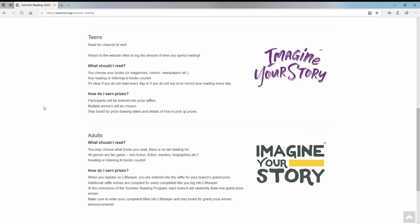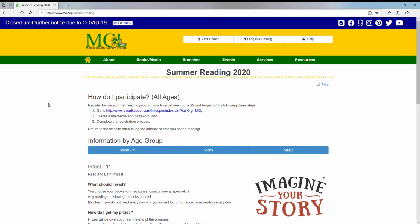We can also record things like magazines, if you listen to audiobooks, if you read ebooks. So be aware the adult program, you do have different media that you can enter in as well. So basically minutes for anybody under the age of 18, and for adults, the number of books you read. All three are going to register through the same website. If you've participated in our teen or adult programs in the past, you probably are familiar with this website. And we know that those of you who have children, this is new to you. So we want you to get started and be able to feel comfortable using this website.